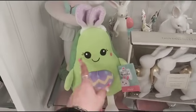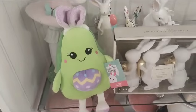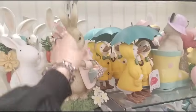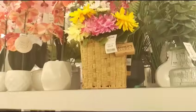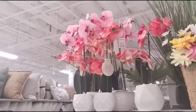These are super cute, $7.99. Adorable for the Easter baskets. And look at her. She looks so gentle, nice. Resin, $12.99. Really pretty, you guys. Everything's just gorgeous. I really like this basket, $19.99. Then you have these faux orchids.